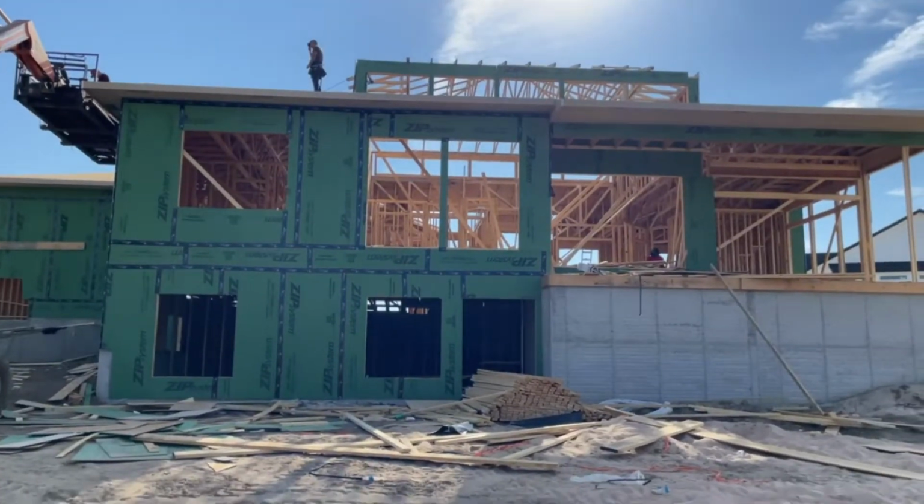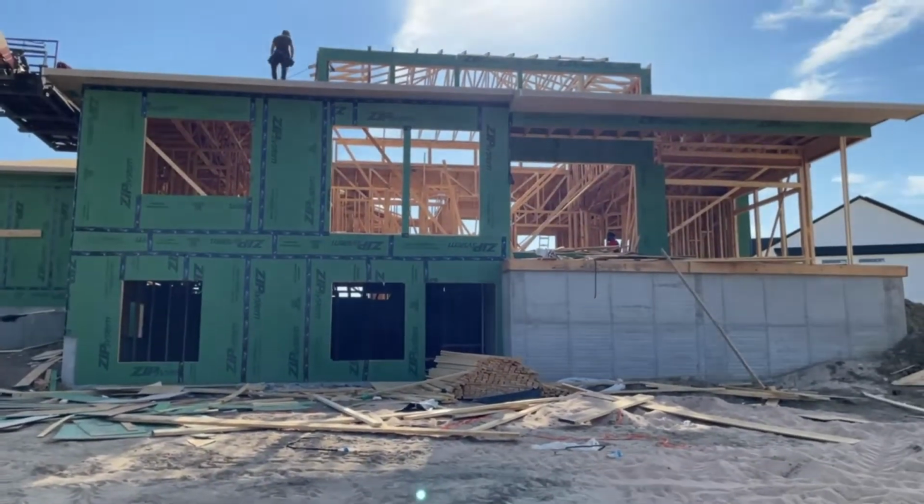It's the back of the house. I'm trying to get all of it, but it's not.